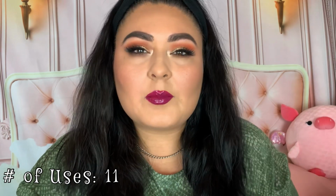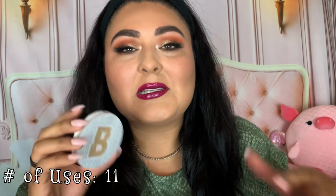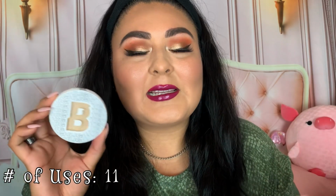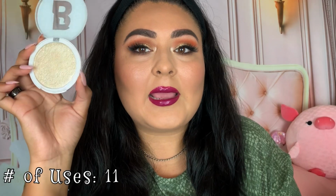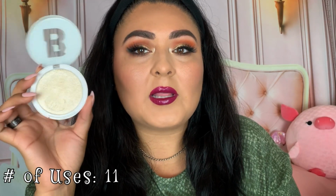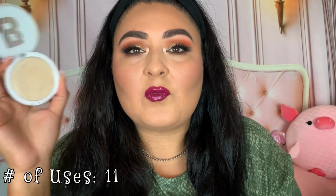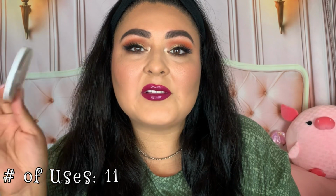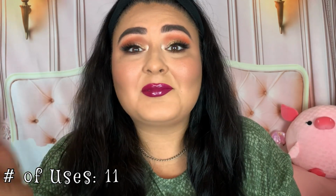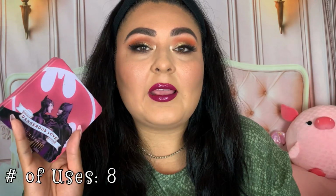Something that I wasn't the biggest fan of, and I think I can't declutter it because it is newer to my collection, but something that I didn't enjoy at all was the Beauty Bay highlight in the shade Beam. I like the color, I just don't love the formula. It's just super glittery, kind of flies everywhere. Even when I spray my face beforehand, I'm just not the biggest fan of this highlight, so I used this a total of 11 times, but I was forcing myself because I didn't really like this product at all.